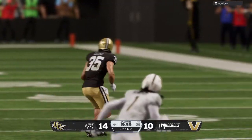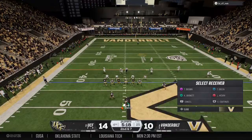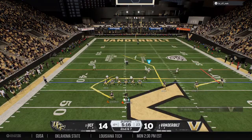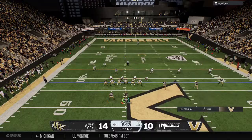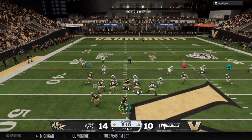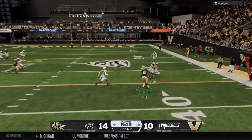Made the catch, but he was surrounded, not much room to run. They did a really good job that time of leveraging him out in space. I thought he might have a chance to be able to shake loose because he is so elusive. But defense, as you said, did a really good job in the open field surrounding him. Just nowhere for him to go to pick up any more positive yards.